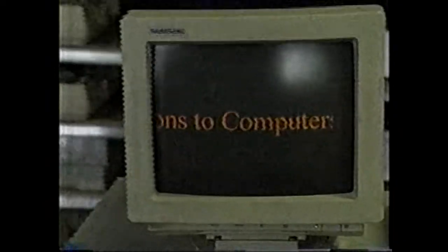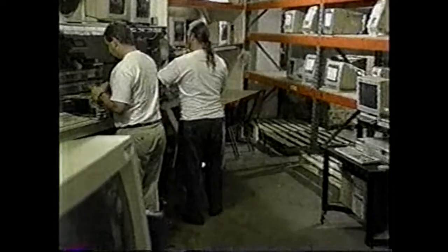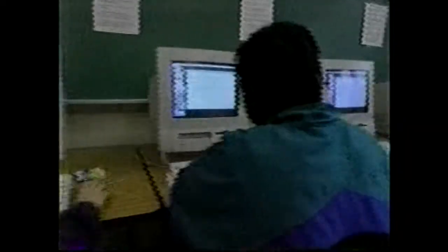The computers are practically an operation unto themselves. Many individuals and companies, after upgrading, donate their old computers to Crayons to Computers. It's sometimes possible for a school to get enough computers to outfit a complete computer lab.